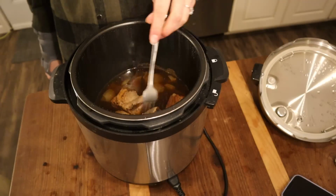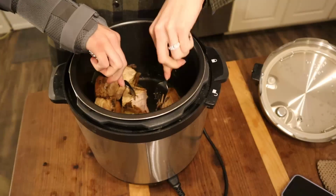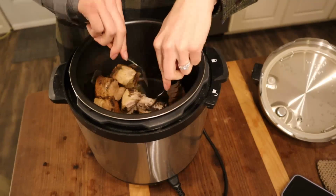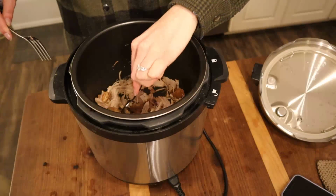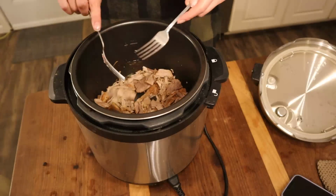Okay, it says to dispose of this cooking liquid, so I'm gonna dump that out. And then shred the pork. You could definitely use a food processor or something for this if you had a lot of it, but we don't have that much, so that's perfect. Wow. How good that looks.